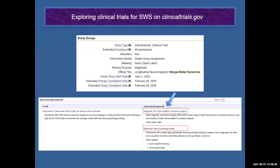And if yes, and you go to the next page, it will tell you who the participants are, what the time frame of the study is, and also in another page, if you click further, you would see what kind of interventions are being done. An intervention doesn't mean a treatment. It could be a diagnostic intervention. For example, here, what is listed is a diagnostic intervention of brain MRI.